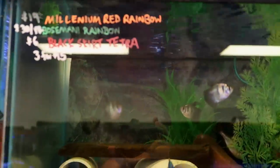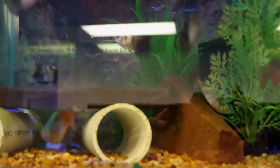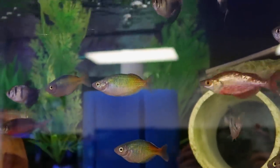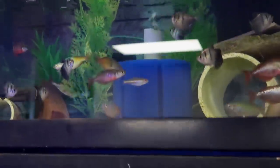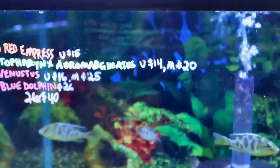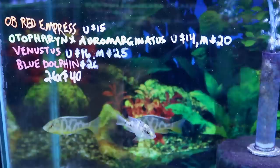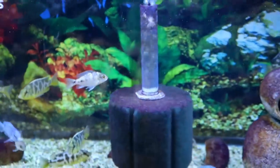Jump right over to the next tank. Some millennial red rainbows, black skirt tetras, some bosmani. Those millennial red rainbows are really pretty. Got the bosmanis in there. It's kind of standard fare, but again, this is stuff that he normally wouldn't have had a few months ago, but now he's branching out and getting more typical fish, adding some of those into the mix. Not that he has any less of the unusual stuff, but he's adding in more of the stuff that, you know, your average fish keeper is looking for.